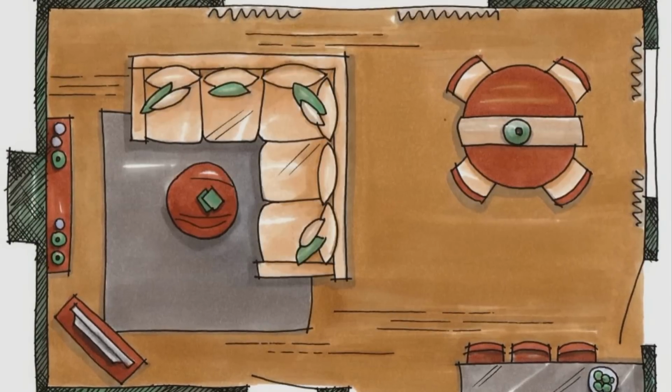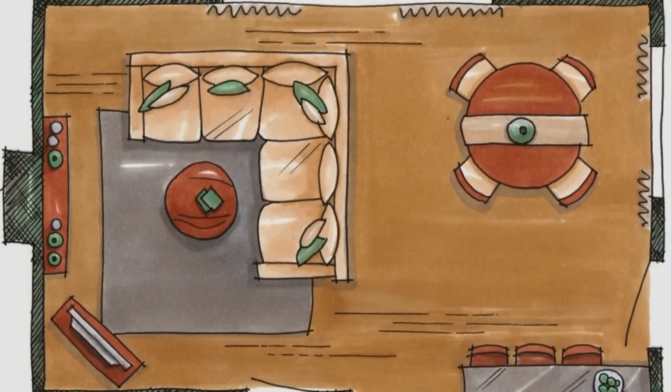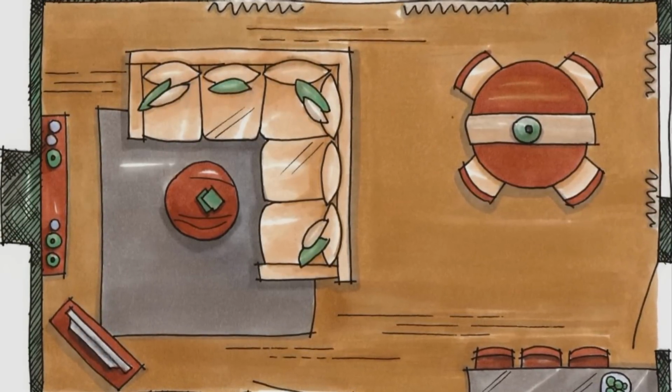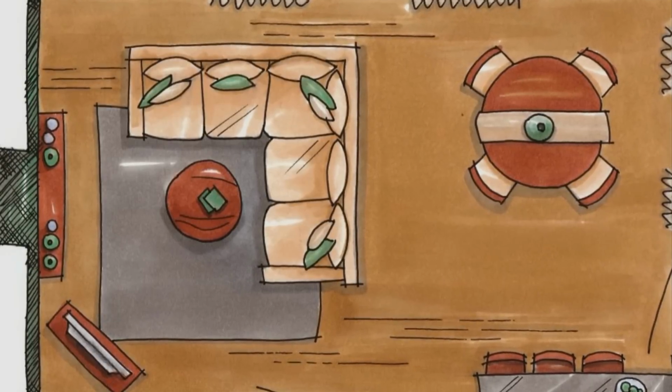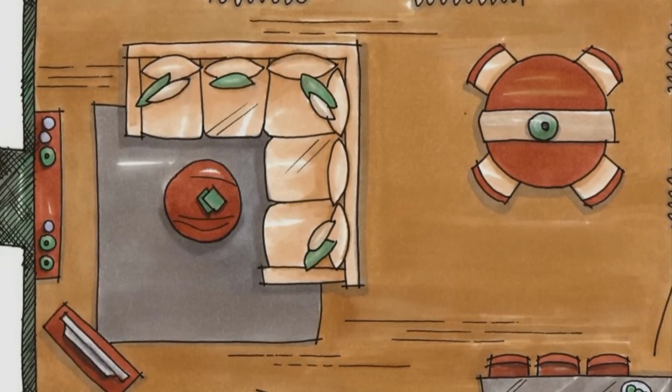Fixed elements or focal points in the room, such as a fireplace or a bay window, also affect furniture placement. Arrange furniture to take advantage of a beautiful view or a cozy fireplace.